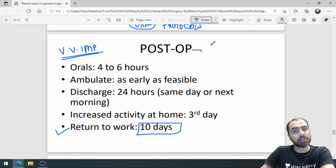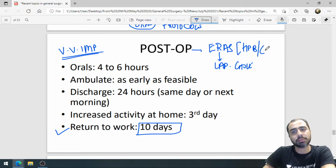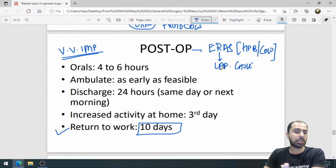Post-op protocols for ERAS. One example of ERAS they have given is for lap coli. But this can be followed for many lap surgeries, like we follow for sleeve gastrectomy, colorectal surgeries. Originally, ERAS was brought for hepatobiliary surgery and colorectal surgery. Originally, but now even other surgeries are following the same protocol, like bariatric.